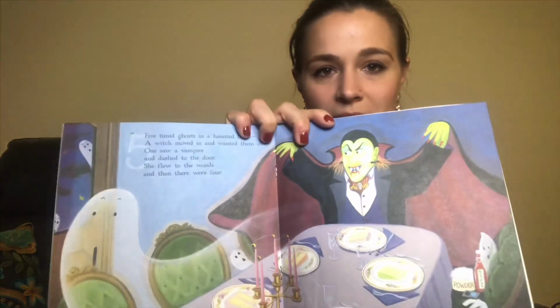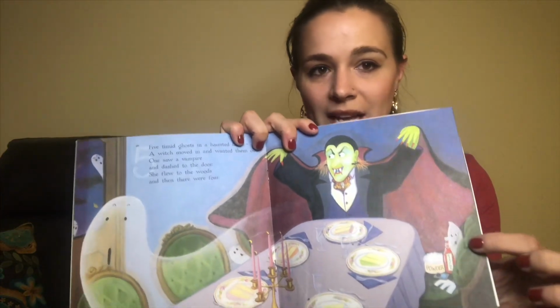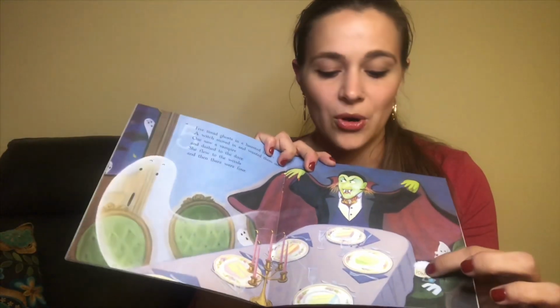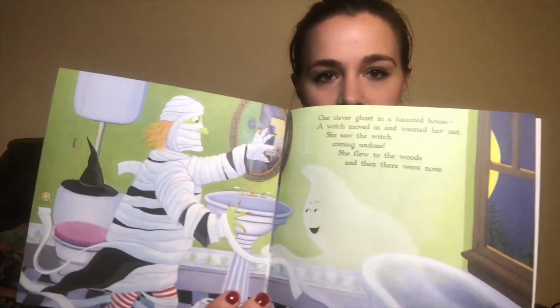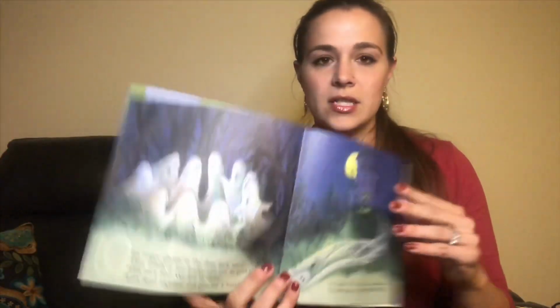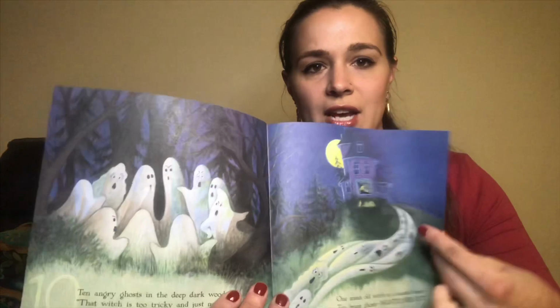Again, here she's a vampire scaring the ghost. Here's the pointy-headed ghost. She sees the ketchup, the fangs where she cut it out, the powder. So the ghost sees, and at the very end, she's used all these things, a spider, a rat, and at the end, she tries to scare the clever ghost, which is not scared. She knows that's not really a mummy, but she goes and tells all the other ghosts, and they get together and they decide they're gonna scare the witch out of their house.